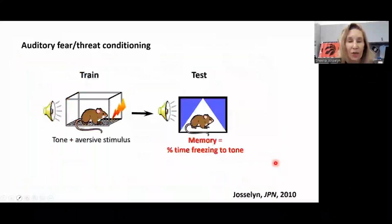To examine this, we're going to be looking at fear or threat conditioning. There are two varieties: auditory fear or threat conditioning, where we pair a neutral tone with an aversive stimulus, such as a mild foot shock. Then we can test the mouse anytime later, replay the tone and ask, do you remember the last time you heard this tone, you received this aversive foot shock? They show us good memory for this by freezing, showing a defensive response to this tone.